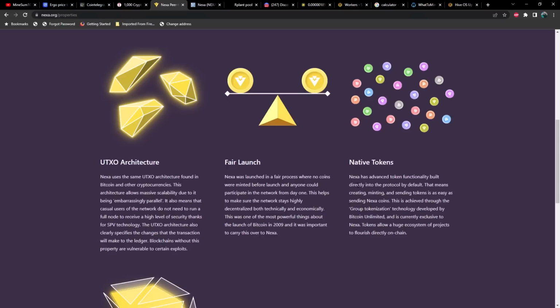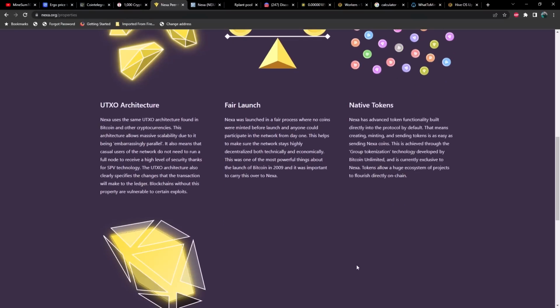And then also we have native tokens. NEXA has advanced token functionality built directly into the protocol by default. That means creating, minting, and sending tokens is as easy as sending NEXA coins. This is achieved through the group tokenization technology developed by Bitcoin Unlimited and is currently exclusive to NEXA. Tokens allow a huge ecosystem of projects to flourish directly on-chain, which reminds me very much of Ethereum. Ethereum is a token machine, essentially, and they're just printing things left and right, all on-chain. And this seems to be something similar, however, with no pre-mine and perhaps no VC funding. I don't know. We need to dive into this a little bit further, but perhaps this is going to be a better alternative when it comes to worrying about regulation.